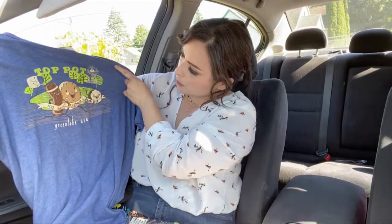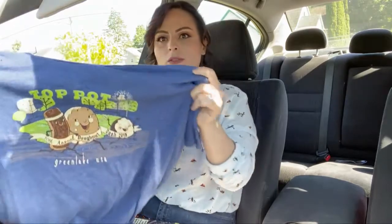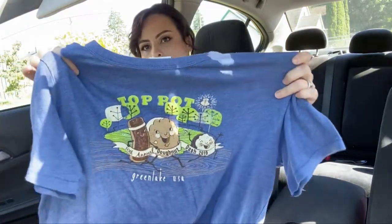It's Top Pot 10th Annual Donut Dash. So it has little cute little donuts on there. I thought it was kind of cute with some jeans.